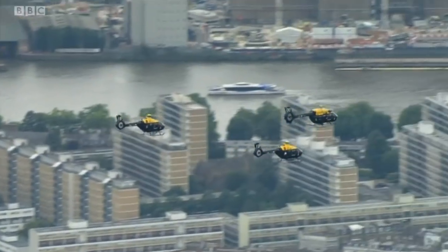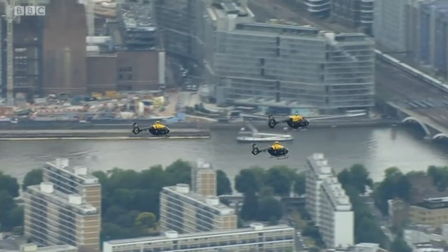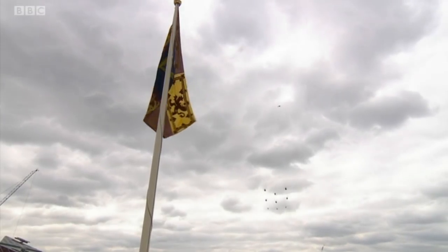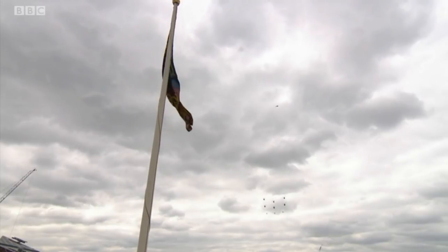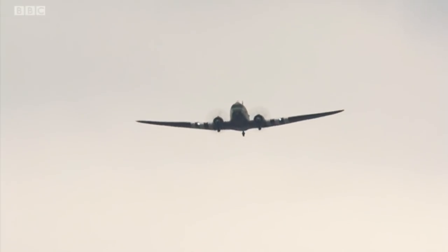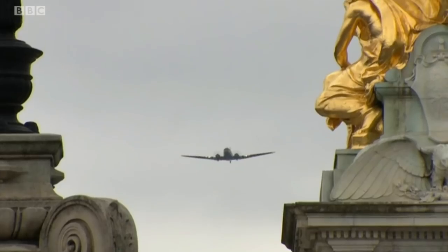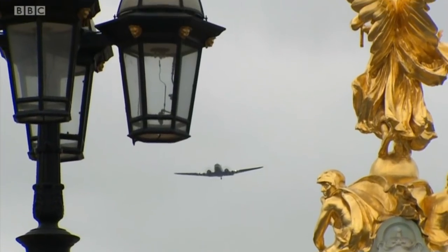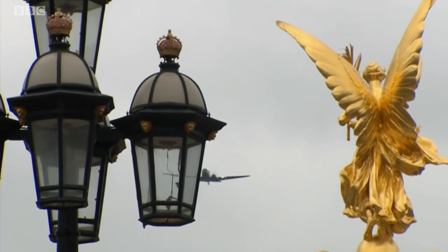2 Junos, 1 Jupiter. Yes, Sophie, in their distinctive yellow and black paint schemes, following the Royal Air Force's frontline helicopters are the basic training aircraft, including those 2 Juno H-135 helicopters and 1 Jupiter H-145 helicopter. And the first of the historic aircraft coming over. There are going to be 7 in total, part of the Battle of Britain memorial flight based at RAF Coningsby.